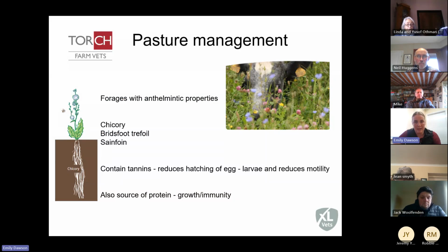The next little thing we can have a think about is how we manage our pastures. And the first thing I've popped in here is about some anthelmintic foragers. So these are plants that provide some worm control. Now, there's a lot of research going into these pastures at the moment. It's still not fully understood how they work, but sort of plants we're talking about here are chicory, bird's foot trefoil. Anything that contains tannins seems to be the ones that are providing us with some useful anti-worm properties.